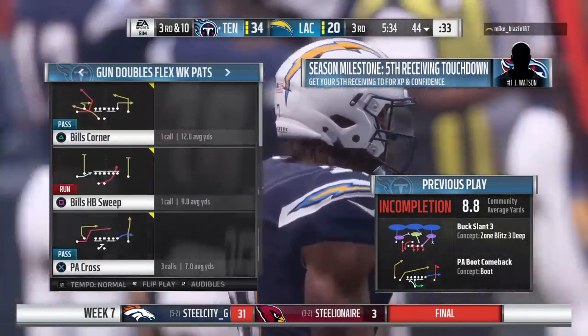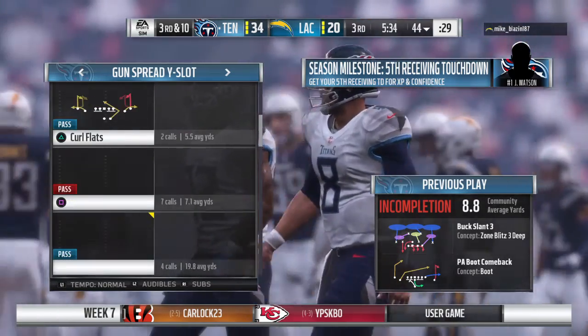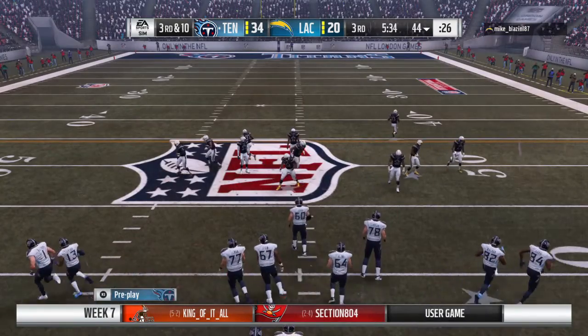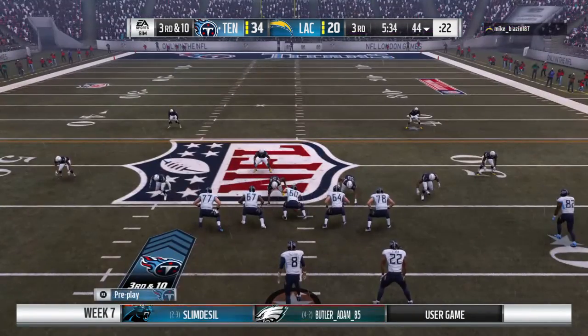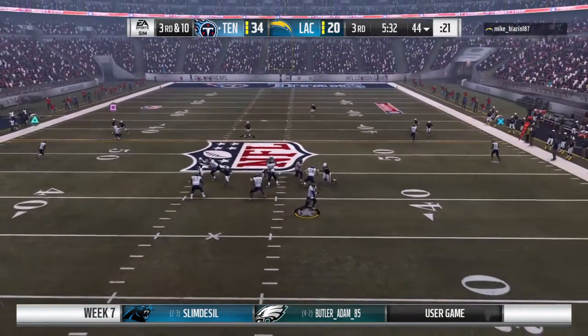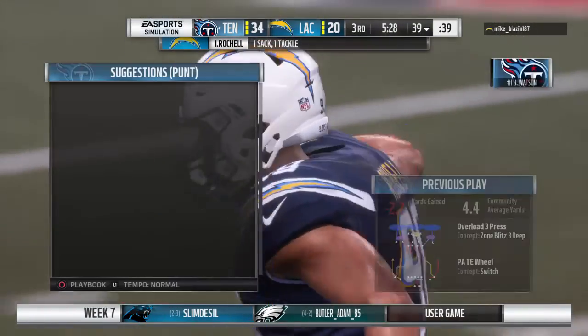Well, the secondary's really struggled today, but that's a little bit of a measure of revenge, isn't it? And they just followed the basic rules. See ball, knock ball away. Turned into a nice play. Now they face a 3rd and 10 after back-to-back incompletions. Play action now. Mariota. And he's going to have to eat this one as down he goes.